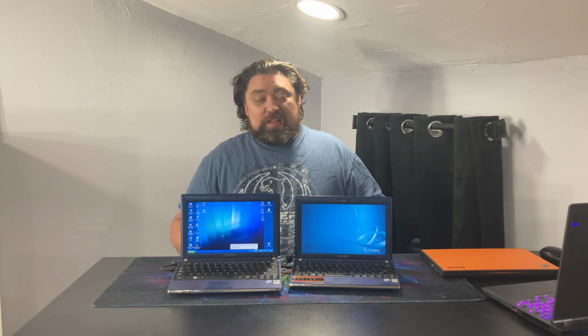I liked the keyboard on it. It had a bigger keyboard than most of them had as standard. I think it's a 93% keyboard, so it's much more comfortable to type on. And I liked its battery life.